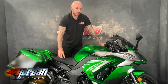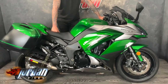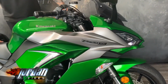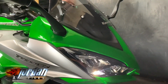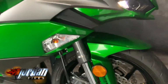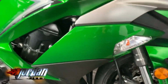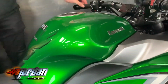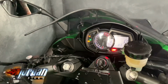Today I've got for sale this gorgeous Kawasaki Z1000SX. This one is the performance model and it's the Tourer as well. So cracking bikes are these. This one is a 2019 on a 19 plate. It was brand new in March 19, so there's plenty of warranty still left on it. One owner bike and it's only done 1,094 miles. Cracking machines are these. I really do rate these bikes.